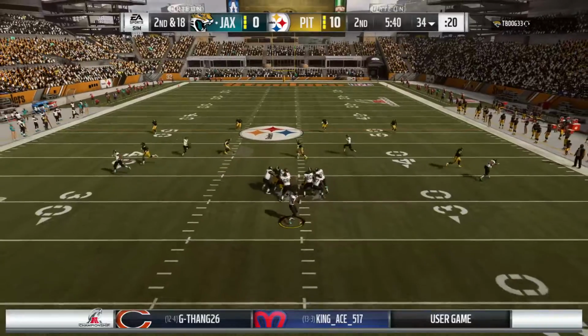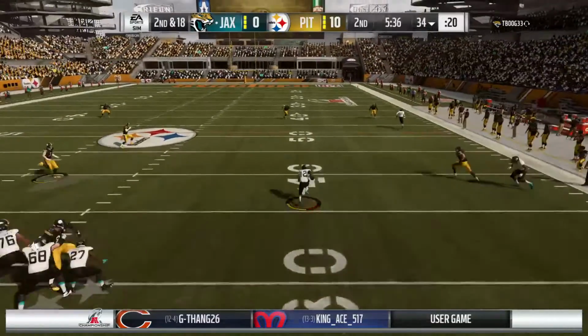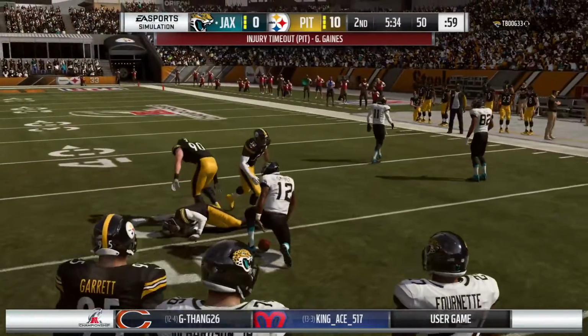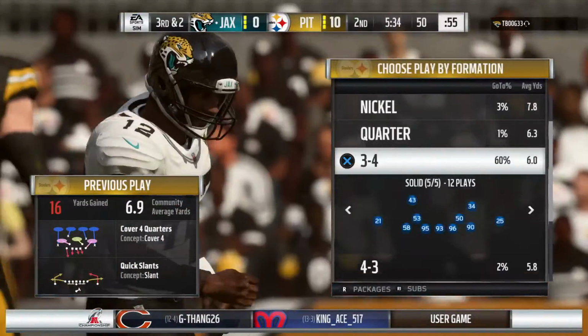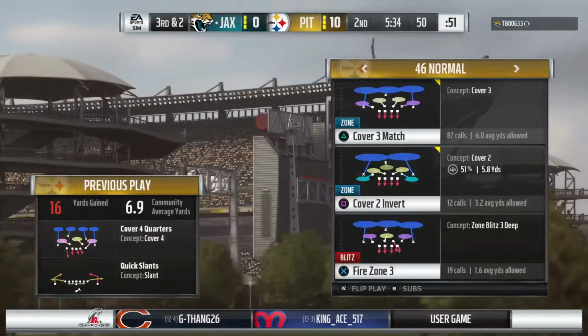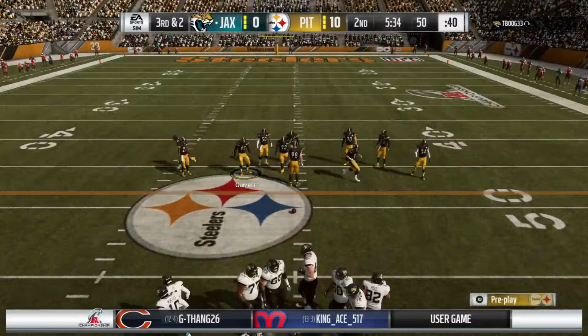To throw on 2nd down. Humphrey. Flush to his right. Good yardage there on the scramble, and all of a sudden they're left with a 3rd and 2. Much more manageable. Man, defensively, that hurts. They got him out of his rhythm. They had him hemmed in, but somehow he was able to tuck it away and get away for a gain.